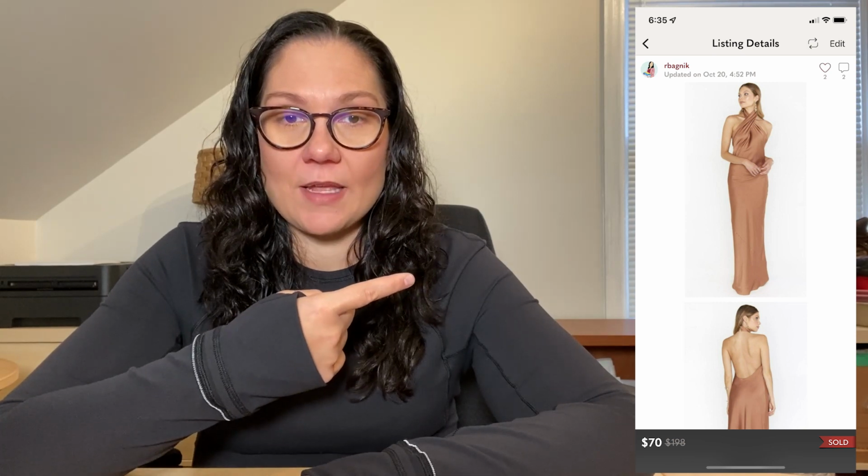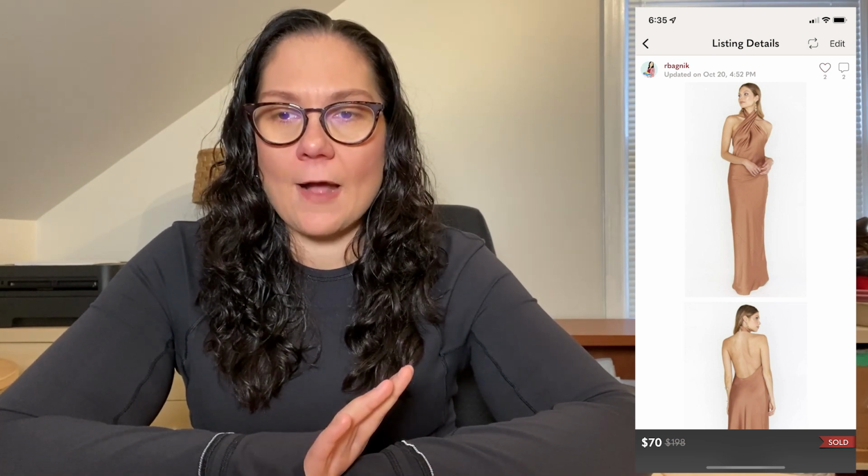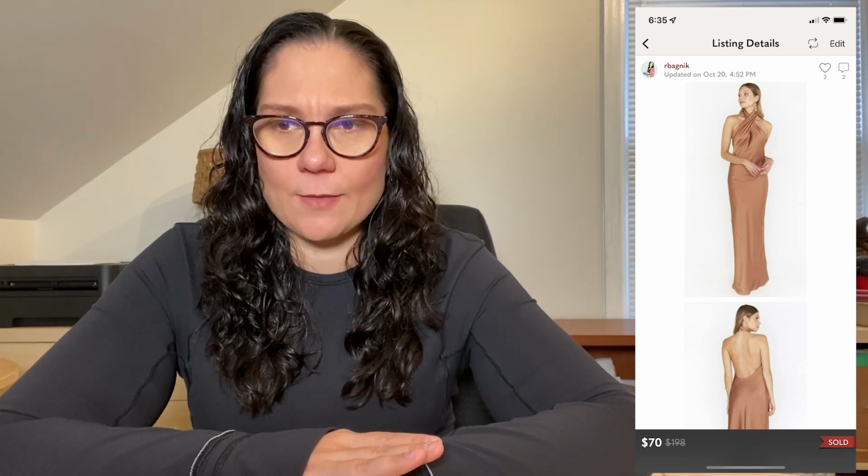It was a Jasmine halter dress. This one sold for $70. Out of that box ended up costing me $20.30 per item. So $70 on Poshmark. It was only listed one day. It sold very, very quickly. So that was exciting. Number 14 were these ankle booties from Sam Edelman.